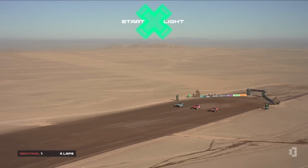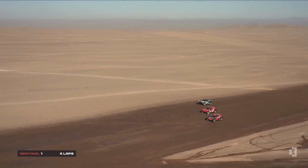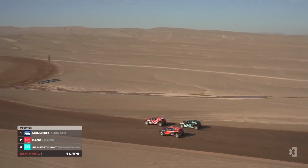Super early start. Yeah, really good start. So let's see what happens. Andretti United getting good traction on the left-hand side. Rosberg X Racing nowhere, and ACCIONA Sainz coming through the middle. Look at this. They're going to slingshot round to the right. At the moment, it's Sainz.